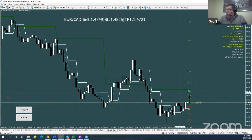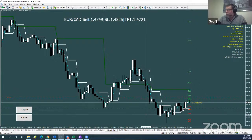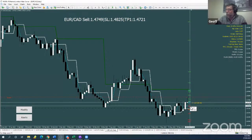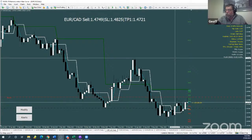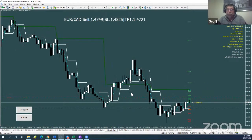I actually like this for a few reasons. But the best reason, I suppose, is we've got plenty of room for profit before the weekly pivot, and that's what I like the most about it. We shall see. Everything else is as was at this time yesterday.